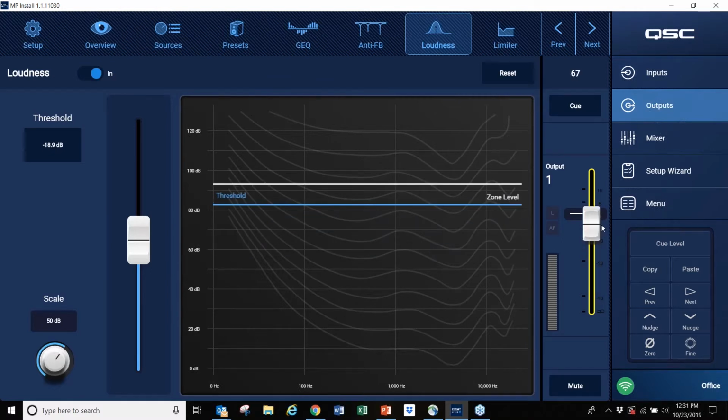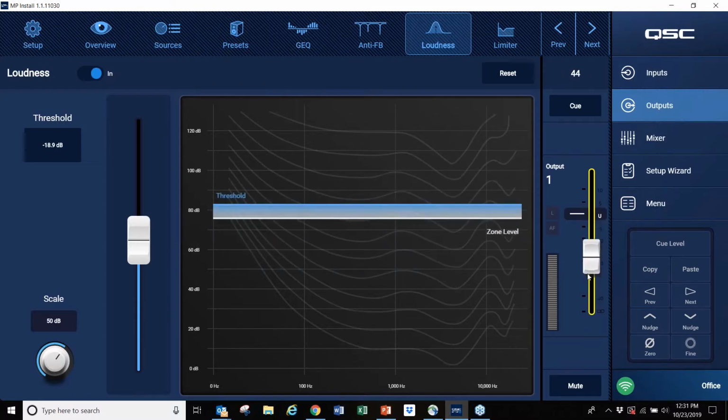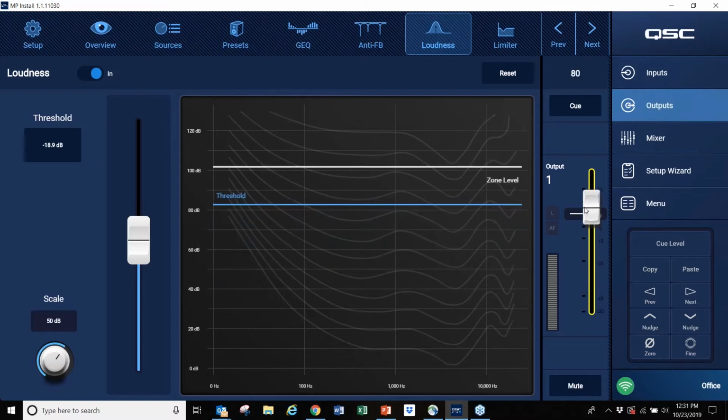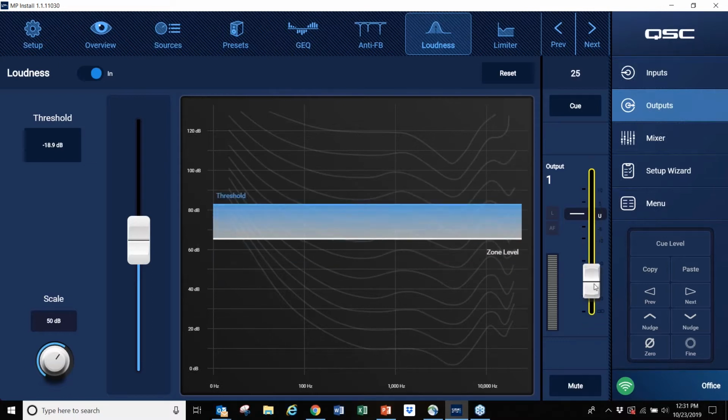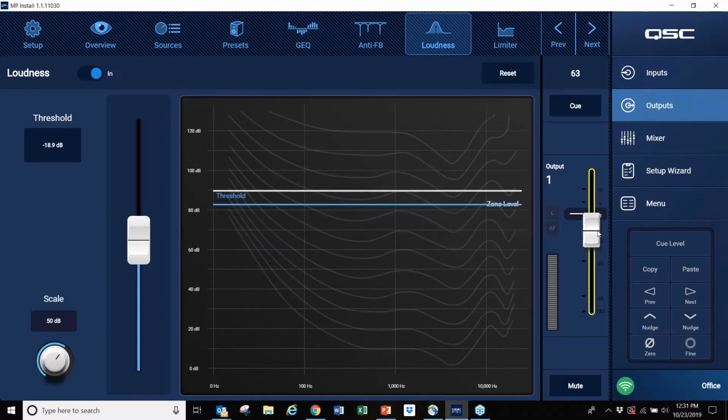Because I know we've all experienced that where the system sounds great when it's turned up, you turn it down and it gets thin. That's just your ears' natural response. This algorithm is meant to compensate for that natural response. So it boosts the bass, and that's really a dynamic EQ based on the output level of the zone.